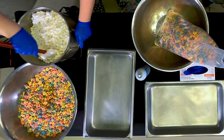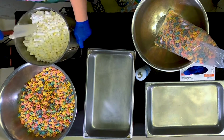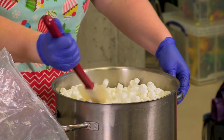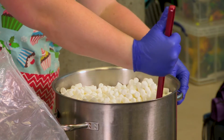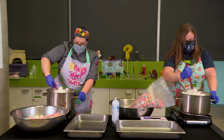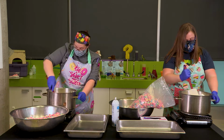Oh, wow. I notice as I mix, the texture of these marshmallows is already kind of starting to change. Basically, the marshmallows are melting. Now continue to mix the entire time. We want to make sure that we're not burning the marshmallows.